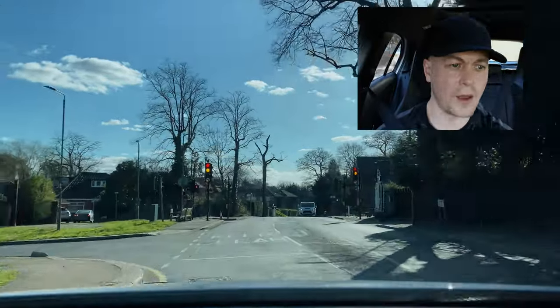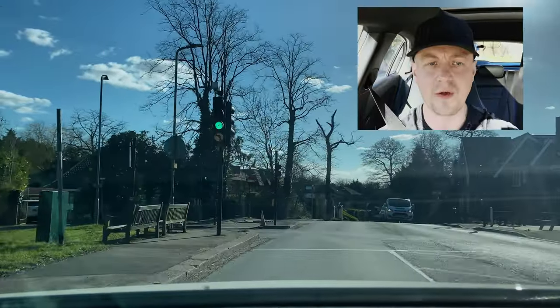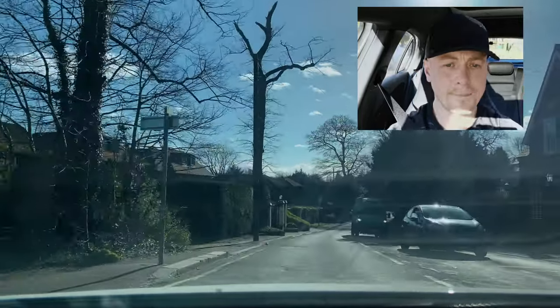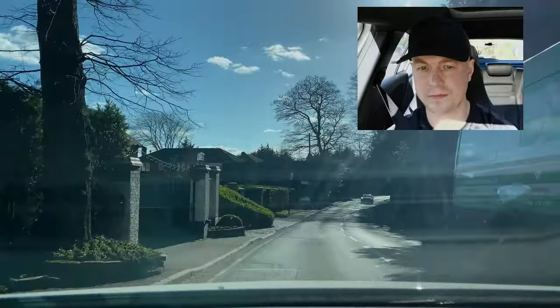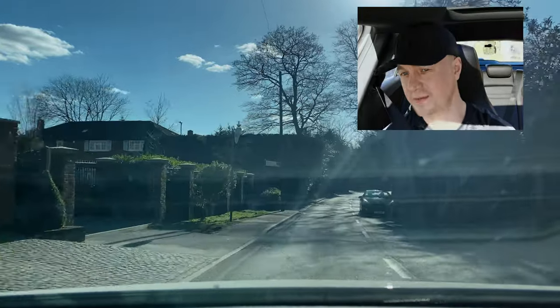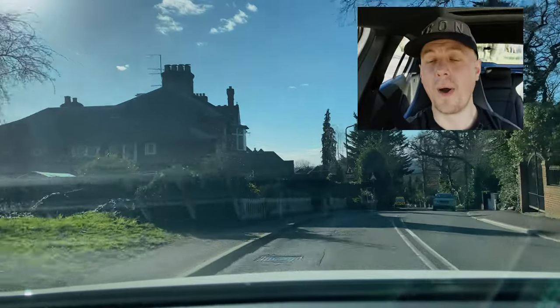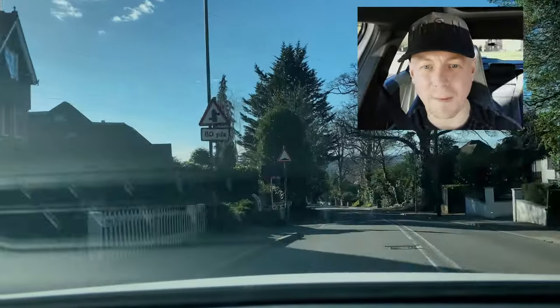Okay, we're just going to keep going straight here, guys. Oh, there's a fire down there. Green light, keep going. Nice pub. Not that I drink, but you know, it's a shame all these pubs are closing. Some of them have really nice gardens, you know, kids can play. Oh my God, did you just see that? The bumps on this road are horrendous.